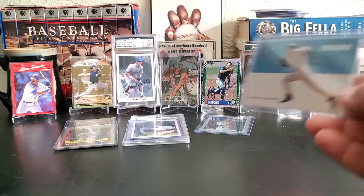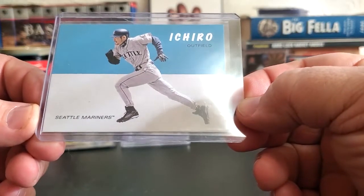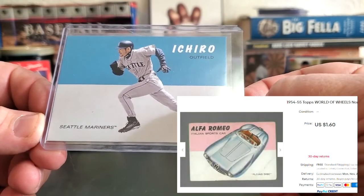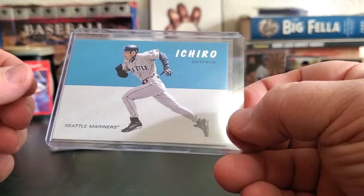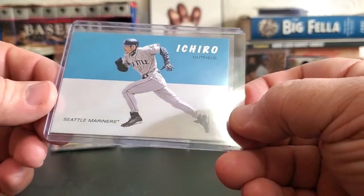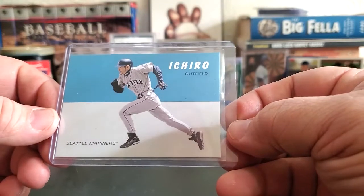I like this Throwback Thursday. And this was patterned after a Topps set from the 50s that was dedicated to vehicles. I think it was called World of Wheels or something like that. But I have this, and I have the Griffey of this, or sorry, the Ricky. But I really like, very simple, but really love that.